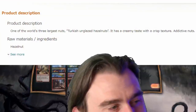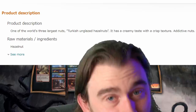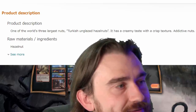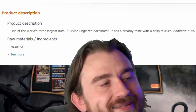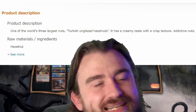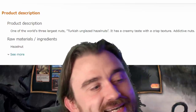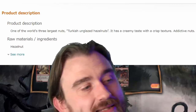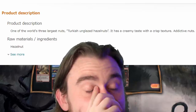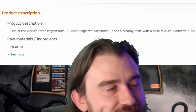Okay, I don't know, this just cracked me up so much. Okay. Again, this is just raw hazelnuts, 1 kilogram of them. Product description. One of the world's three largest nuts. This is the first lie of many. I don't know if you've seen the hazelnut. It's probably one of the smallest nuts in the world. I can't really come up with any nut which is actually smaller than the hazelnut. It's a very small nut, but okay, sure.